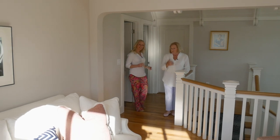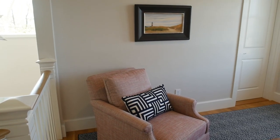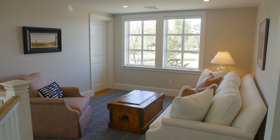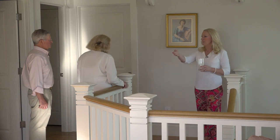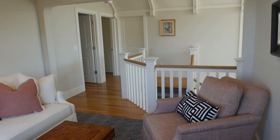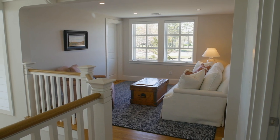This is a little sitting room off of the bedrooms for our children and our guests. I love the rose. Who's this? That's Bill's mom. The rose and the blue. There you go. Perfect choice. Echoing what's in the sitting room. Love it. Nice view out there as well. I'd say.